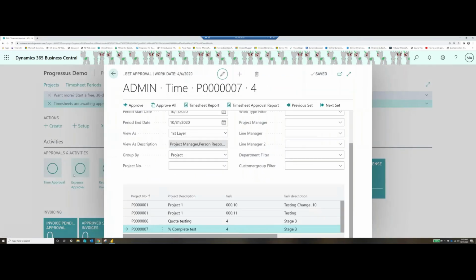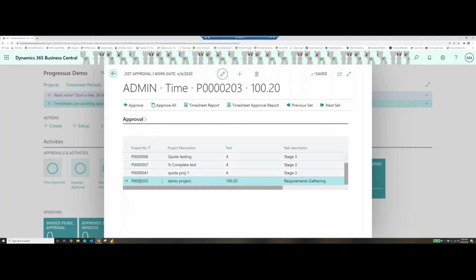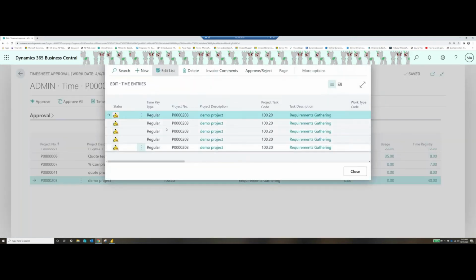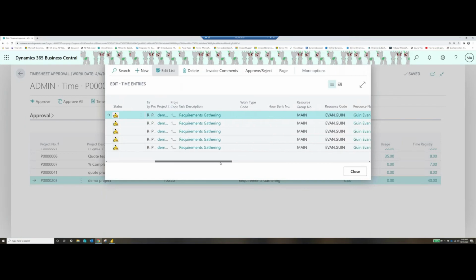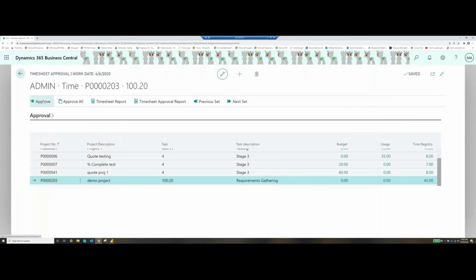If I go into time approval, we have 3 different layers. Again, first layer is going to be my project manager or that person responsible that we had selected. You'll see down here, I have my project 203 that we're working on currently. And I can drill down and I can actually see the hours that are making up this entry. So these are all the different timeline entries that I have. So I'm going to go ahead and say close, and I'm going to approve that line.